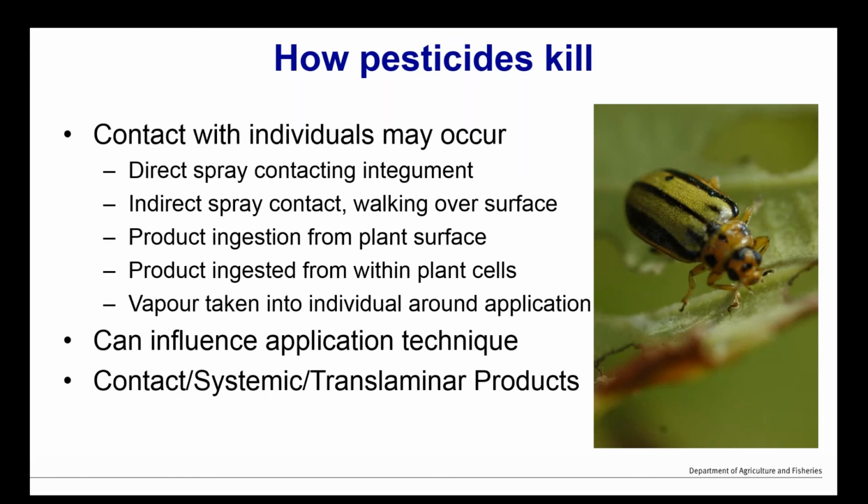You have indirect spray contact. If you apply it to a crop and then an individual walks onto the crop, some products have a highly residual activity and it can still move into the insect, into the individual, and cause negative effects for it. Some products can be ingested from the plant surface and then will have an effect, for example your bacterial biopesticides. Other products which have a more systemic mode of action will be inside the plant cells, and when they're eaten can then start affecting the individual.